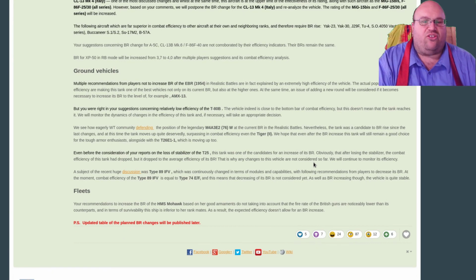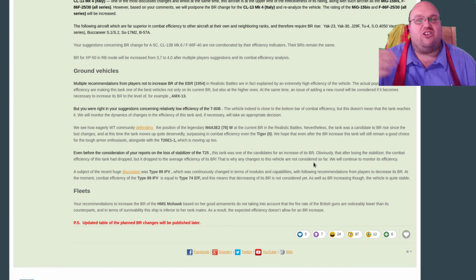The ground vehicles. The EBR 1954 is an extremely highly efficient vehicle. The popularity is one of the best examples of the vehicle, so it's going to still go up in BR. If it goes as high as the AMX-13, they'll be looking at whether that really needs reconsidered entirely. So that's an interesting change. The T-80B is listed as low efficiency. It's close to the bottom, and they're going to monitor it, and they may take action later. The M4A3E 276W is a candidate for BR rise, and it goes up anyway.